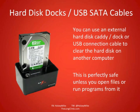Don't run anything on it because you run the risk of activating the malware and then infecting the computer you've just plugged the hard disk into. But it's perfectly okay to scan it with antivirus software, see if you can find anything, and let the antivirus software on the host computer remove it. If you physically take a hard disk out of your desktop PC and put it into a dock and treat it as a slave hard disk on another machine, then there's no way that the malware can run because you're not booting from Windows on that hard disk.